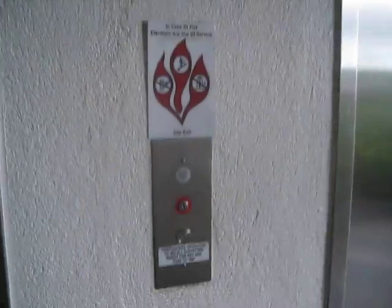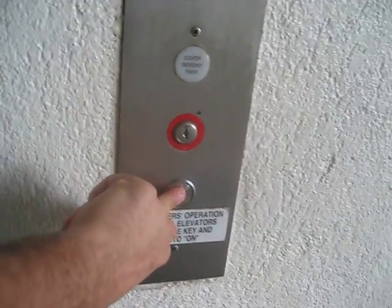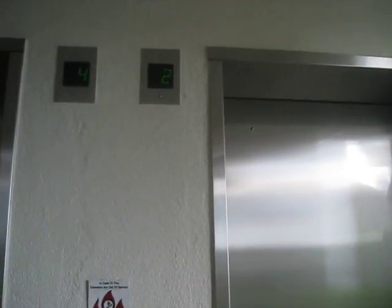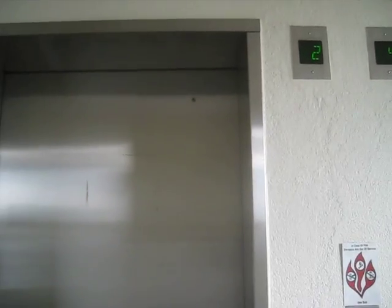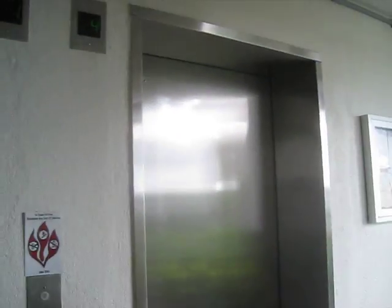Here we come to the elevators at Sugar Sands in Orange Beach. These are Otis. It just went up. It's probably got to be this one then, because I can see it's coming down. That one's missing its brails. Well, just that one out there.